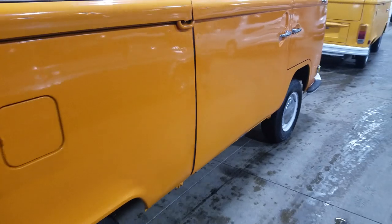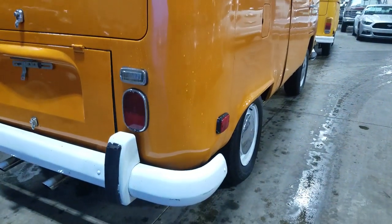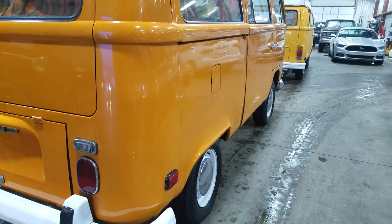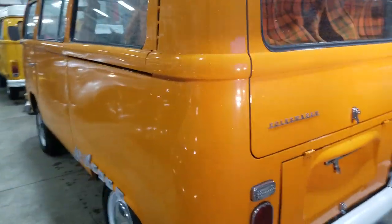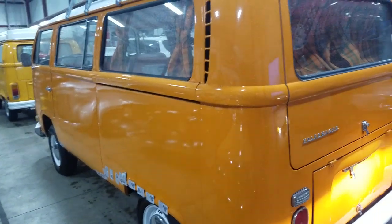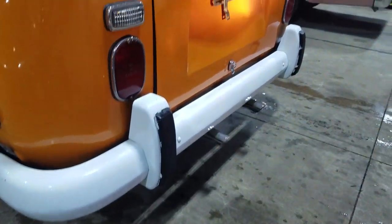For a driver, it would be useful. If somebody really wanted to get after it, they might do a little bump work on that box side or that quarter to get that door aligning nicer, and knock that little ding out right there. Engine still seems to be running good.